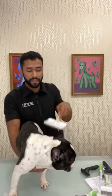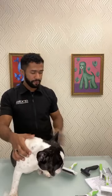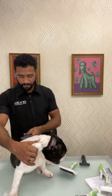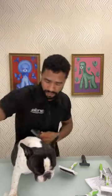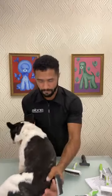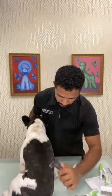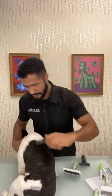After you're done deshedding any dog, it's important to revisit the whole thing with this slicker brush afterwards, especially if you use a rake. A rake is going to pull out the hair from the undercoat. Rogue is pretty much deshedded. Look, see, just a little that I used. Let me see if I can show you. It's actually working. Look at that. The hair just came out.